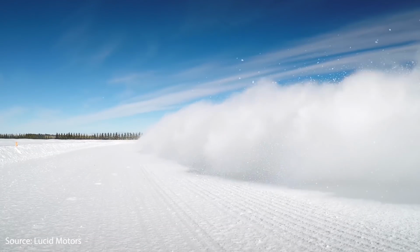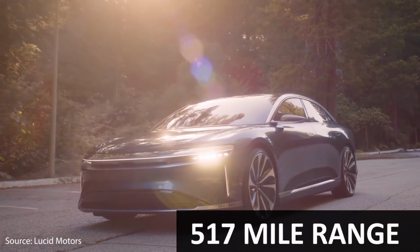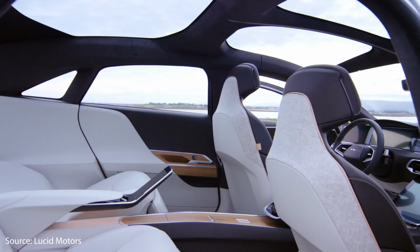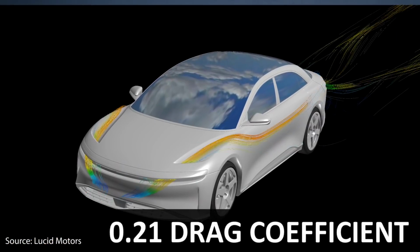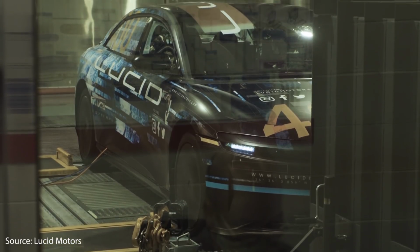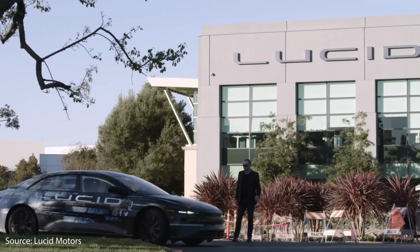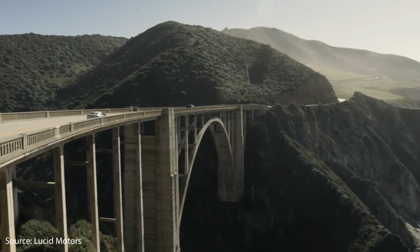Based on Lucid's test, the new Lucid Air should be able to achieve around a 517-mile EPA rating. And they're able to achieve all this range on a 113 kilowatt-hour battery pack. A lot of this efficiency can be marked up to powertrain efficiencies, but the Lucid Air also has a very low coefficient of drag of just 0.21. The Lucid Air will also charge very quickly and will be able to receive 300 miles of range in just 20 minutes. The Lucid Air will also be vehicle-to-grid capable and also vehicle-to-vehicle capable, so you can actually charge another electric vehicle with the Lucid Air.